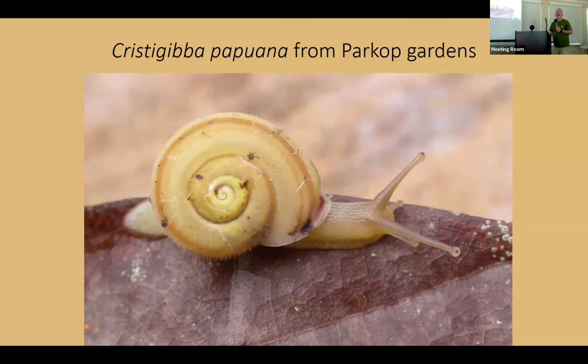And some of the habitats are very particular for certain species. This Crispigibba, pretty decent sized, about the size of a dime. For a land snail, that's huge. This thing only lived in leaf litter that was suspended above the ground. So leaf litter that got caught in vines and in trees. And that's where you would find this particular snail.